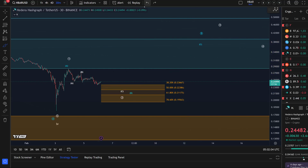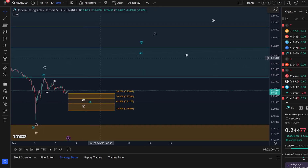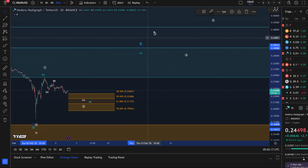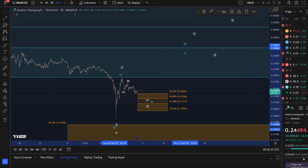Now, if this turns into the white scenario, which would be a 5-wave move up, possibly to 49 cents, maybe even 66, or the blue scenario, just a 3-wave move up, which will then lead to another test of support, we will have to track that along the way. Overall, as I showed you, we are tracking a still active uptrend on the HBAR chart. I told you about the key support level on the daily time frame, 9.8 cents. But in the short term, this is a setup on the micro level that we can watch for. It looks like in the coming sessions, it might go a little bit lower before the recovery.